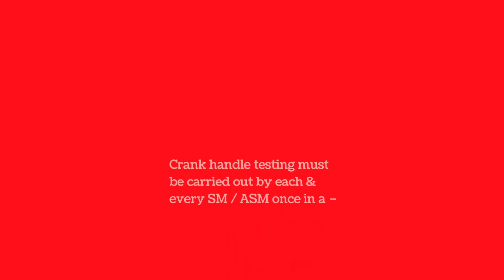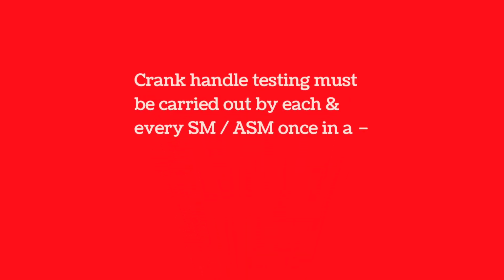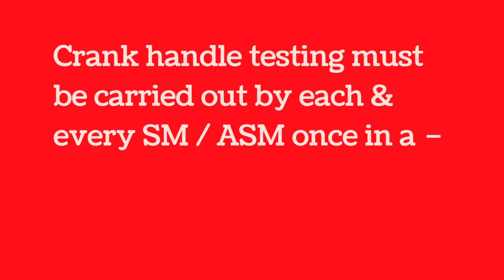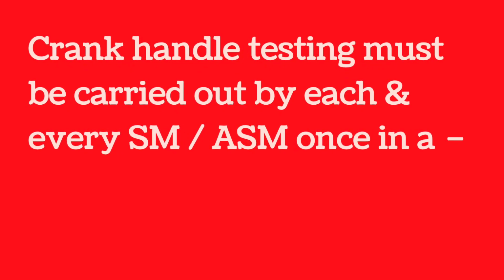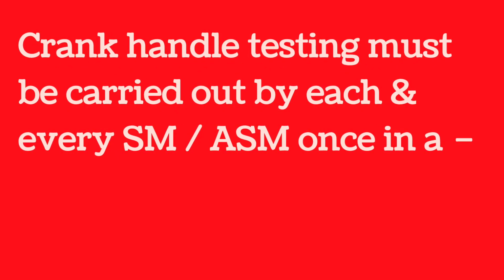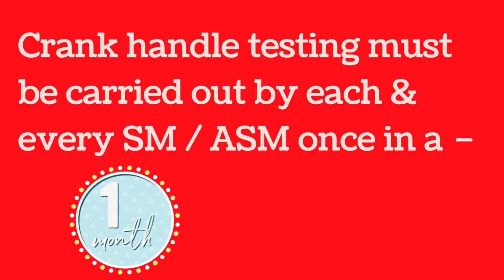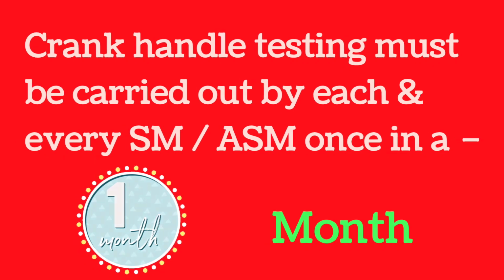Next question. Crank handle testing must be carried out by each and every SM and ASM once in what period for crank handles used at stations? It should be tested once in a month. Once in 1 month it should be tested. Crank handle should be tested once in a month.